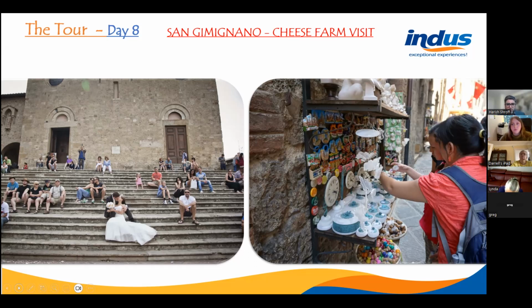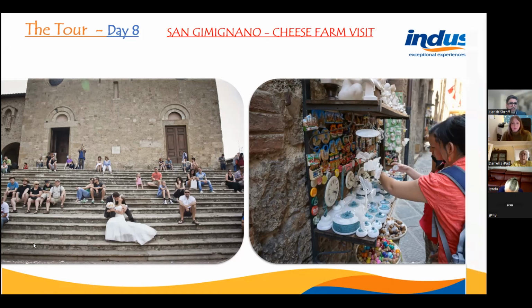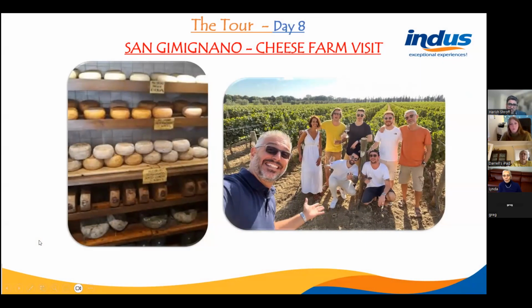So once the tour is done, we will be ending this day going to the cheese farm in San Gimignano. Now, every region has its own specialty of cheese. In this region, they make a cheese which is called pecorino, and it is totally different. It's not everybody's taste, I would say, but once you're there, you will definitely taste it. In the end, you have the food and wine, which will make a farewell dinner for you.